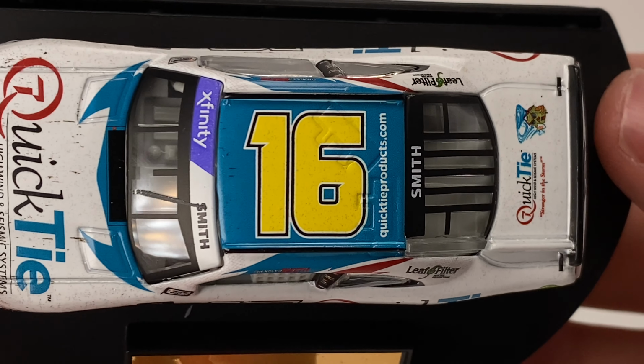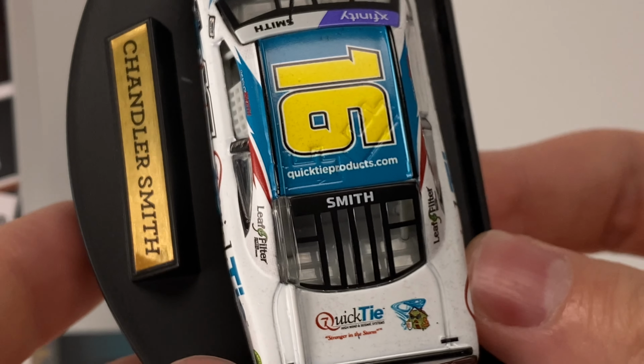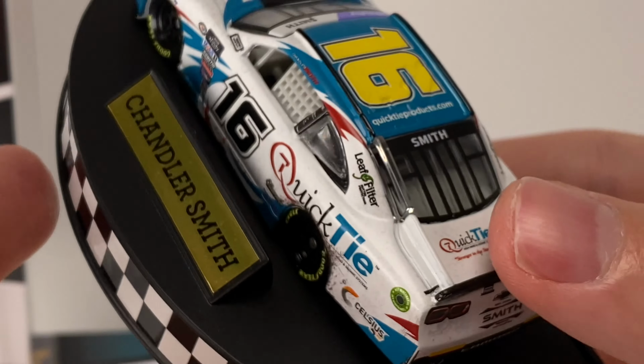Go to the top of the diecast here. Got the number 16 with the interesting font change with a yellow number. QuickTieProducts.com, Smith, and, well, you guessed it once again. Very, very cool looking paint scheme.